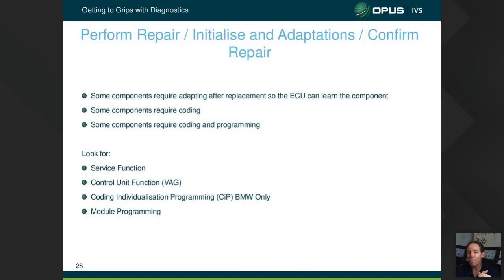Initializing an adaptation. Some components require adapting after replacement so the ECU can learn the component. I know we put a new battery in a vehicle. We've got to tell the control modules that we've put a new battery in. We need to tell the control modules if we've changed the size of the battery. We need to do that so the charging system charges the battery correctly. It's this vicious circle with cars these days.